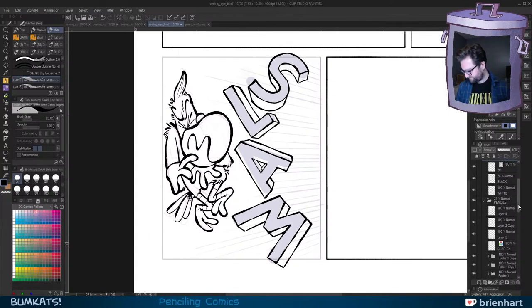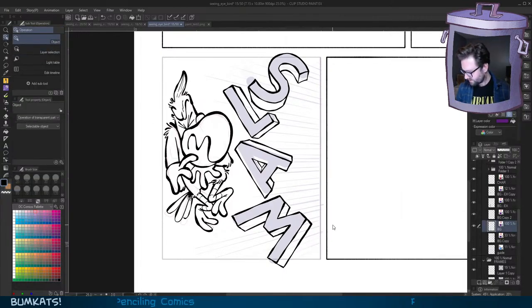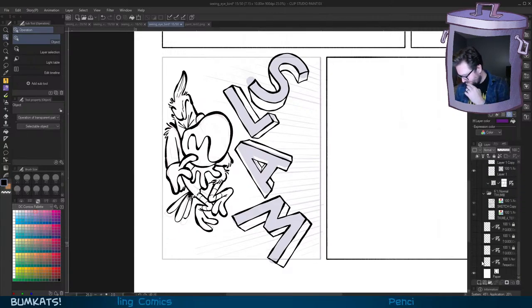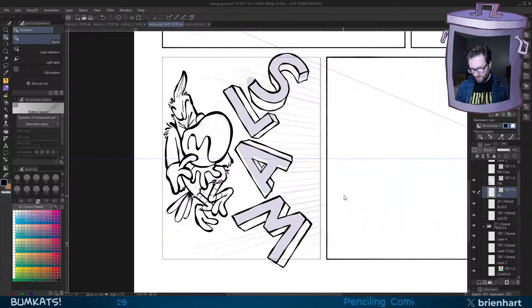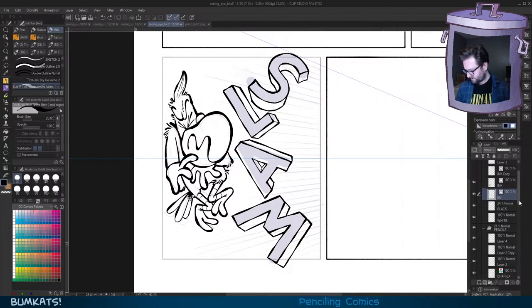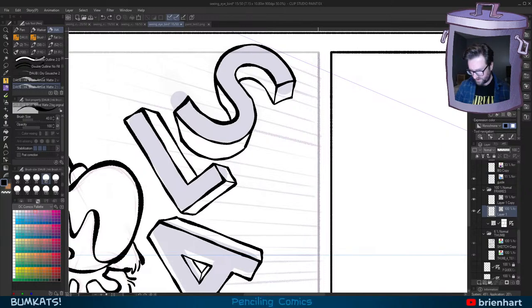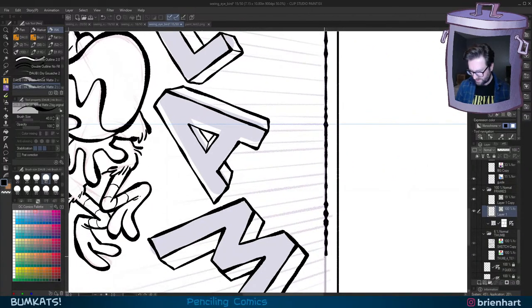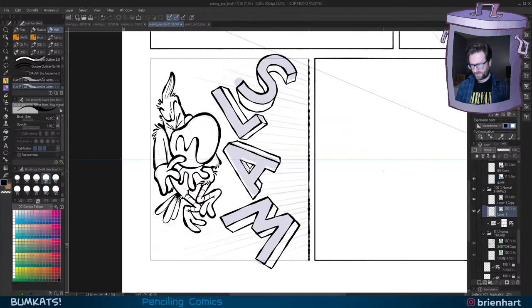Alright, so I think I have a ruler already. Where is that ruler? Let's see. Oh, right, here it is. Okay, cool. So this is another open panel, so I think I just want a line here. I'll make it kind of even more wobbly. It's kind of like the energy is coming from this panel. Yeah, try it out.